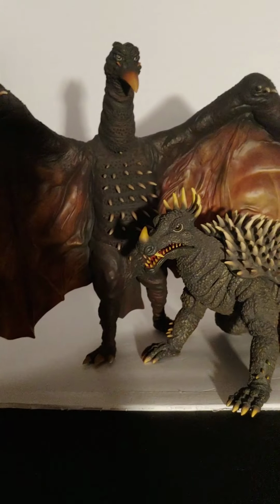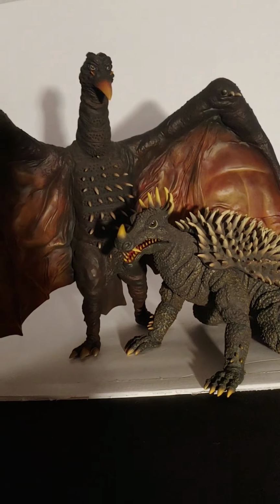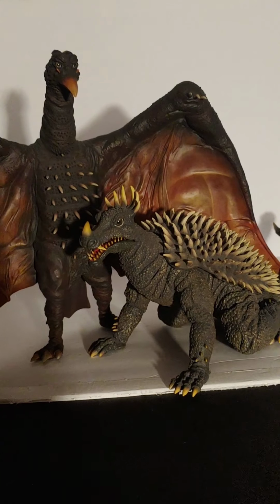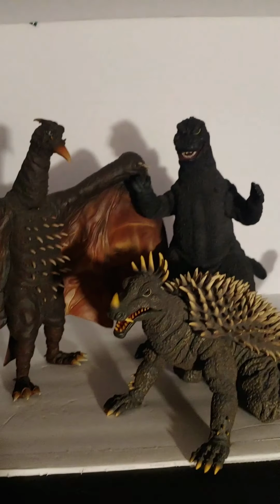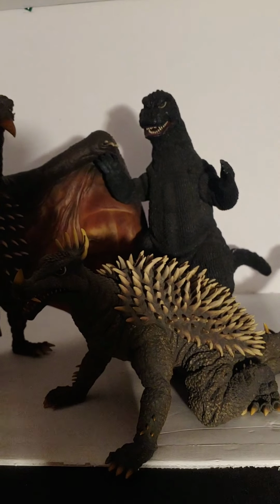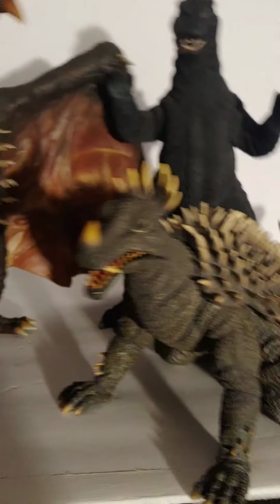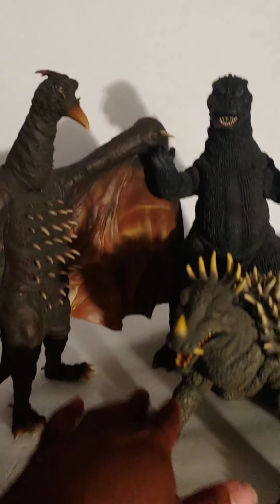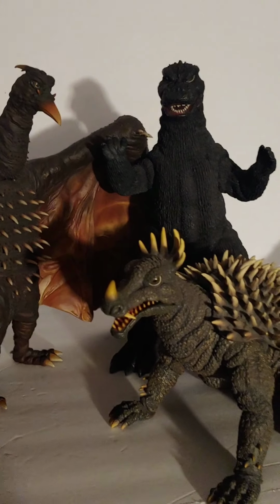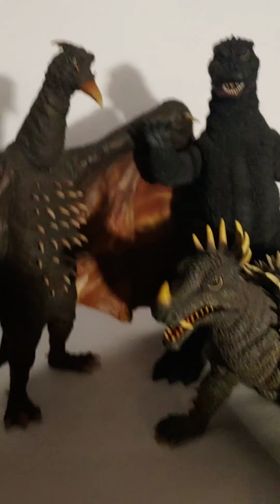And for the second size comparison, I know people are probably going to give me headaches for this, but I don't care. The next size comparison would be the 1975 X Plus Godzilla. And here are all three together. Now, not a lot of people do prefer the Billiken. Personally, I prefer the X Plus. And no, this isn't like a Destroy All Monsters setup. For that, I need the 1968 Godzilla. For one day, I wouldn't mind having it. That'd be pretty neat.